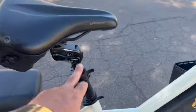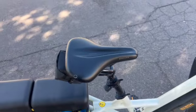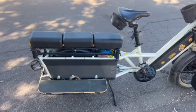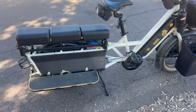Now, this thing was kind of expensive, guys. It's almost $300 just for the seat post, and this thing's like $170, so it's not cheap. But if you've ever had back pain, you know that's not cheap either. You know what I mean? So I'd rather spend the money and not have the back pain.